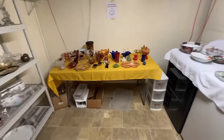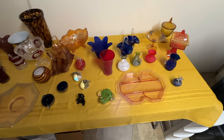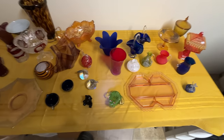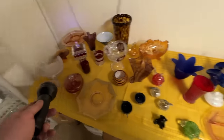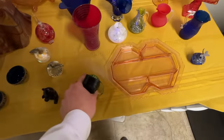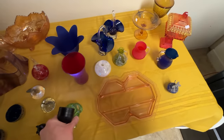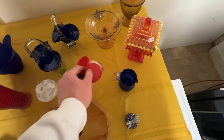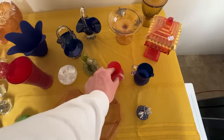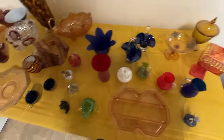Okay, so over here says unmarked items priced at checkout. So I think these are more like cheaper items. Nothing is lighting up with the black light. And look here, you see like this has a UPC code on it. So I think we're dealing with more modern pieces. You know, you can kind of feel that when I'm feeling the quality of them and stuff. So I think that we're gonna pass on the items over here.